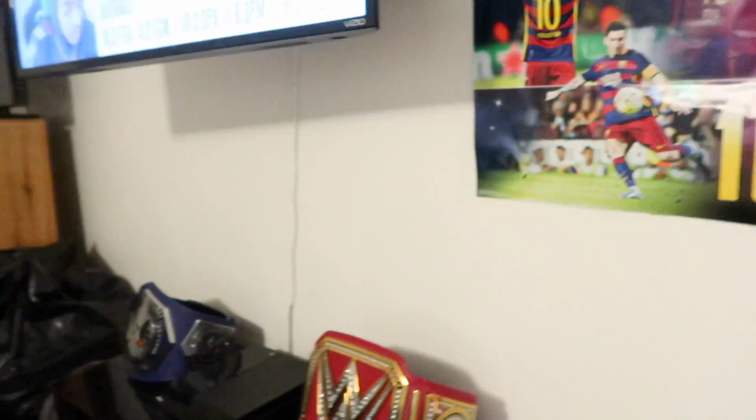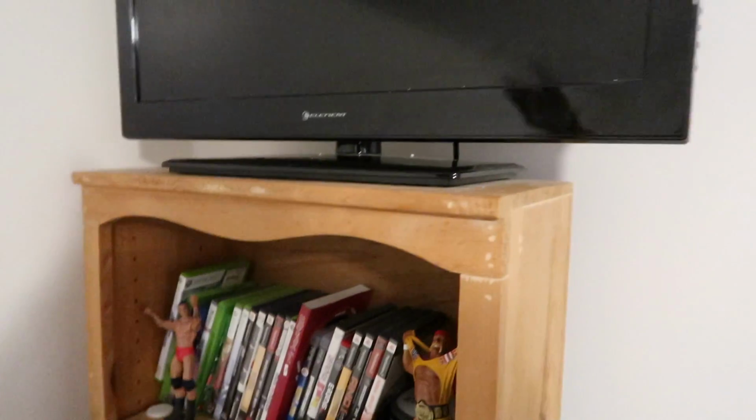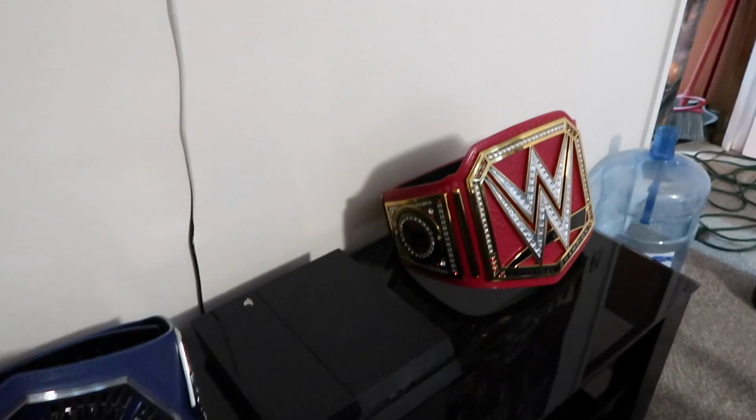What's going on, guys? We are pretty much done. We'll show you what we got right here. We got the Messi poster, the Universal title, the PS4, the Cruiserweight title, the Spectrum box. We got the other TV with all the vintage games on it on this side. We even have a vintage Hulk Hogan and a vintage Randy Orton. So this is where the PlayStation 2 and Xbox 360 will be on this TV, and whatever systems I get for this setup will go on this TV.